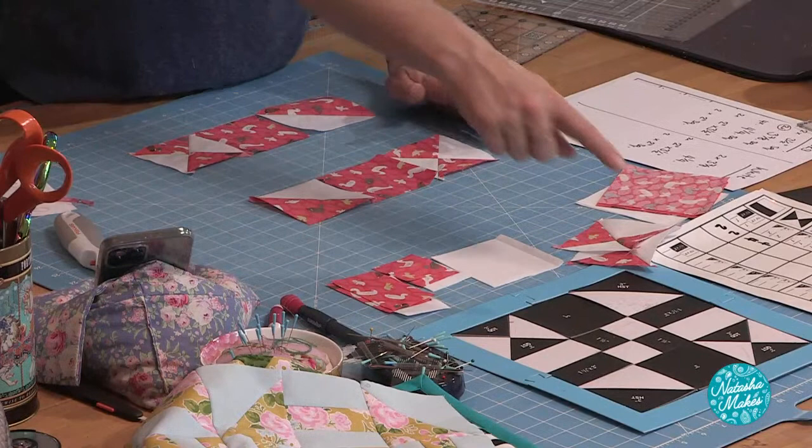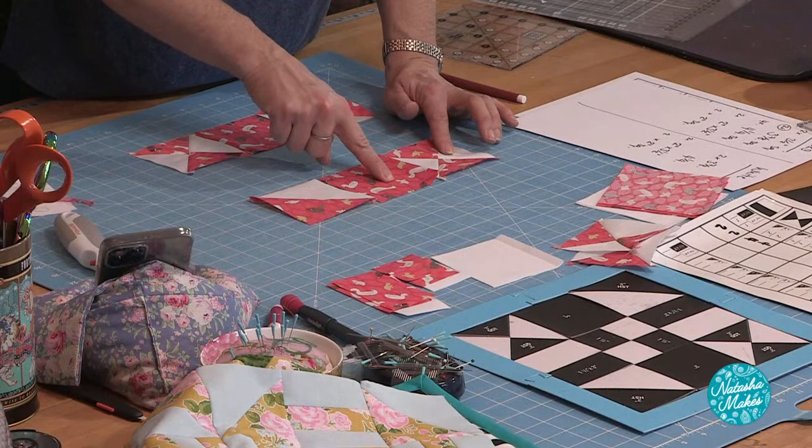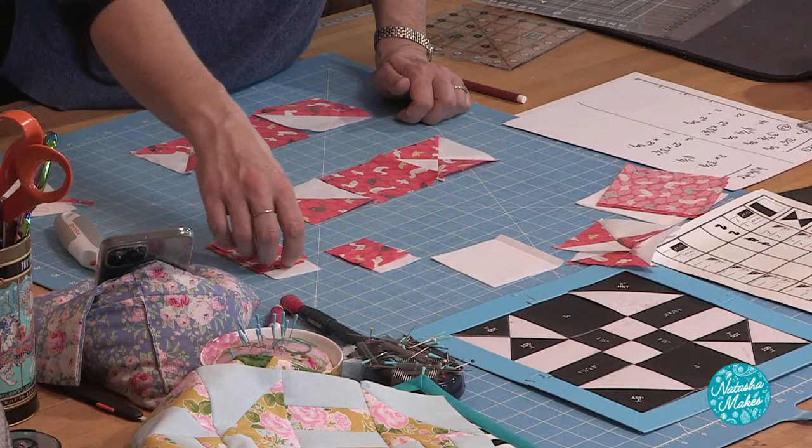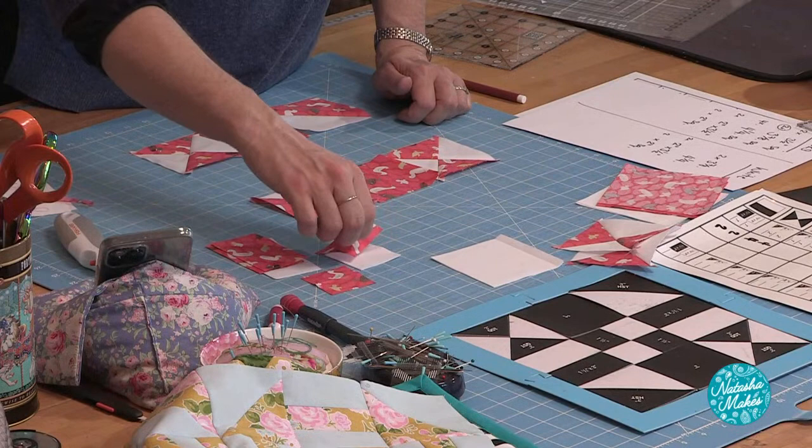So I've got these with the white ones on the sides there, then I've got that dark one there, same down there. And then we've got to do some of these, one, two, one, two, and then these squares for that middle bit. And we are done.